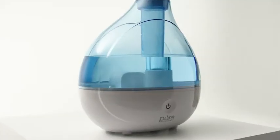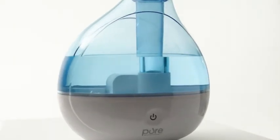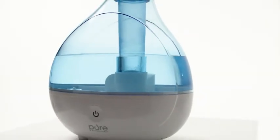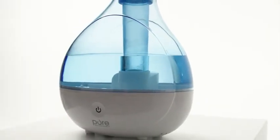Moisturize the dry air in your home or office in minutes with the Ultrasonic Cool Mist Humidifier from Pure Enrichment. This powerful and sleekly designed tabletop humidifier is packed with smart features, making it the ideal solution to improve the air quality in any room.